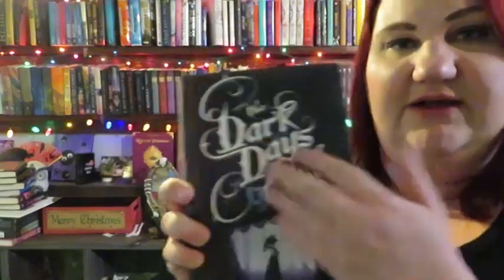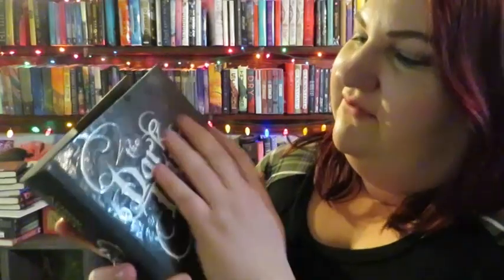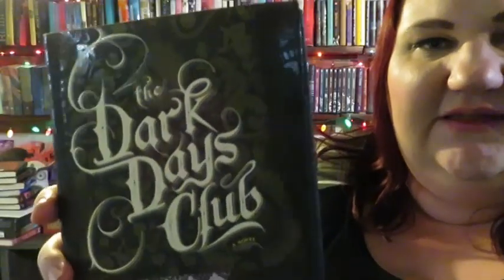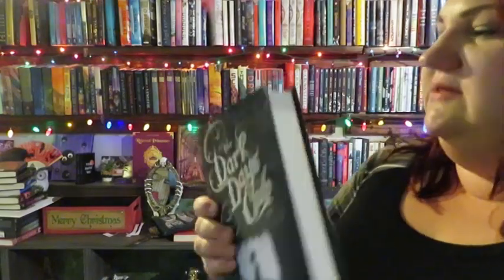I do love the font of this. It's not like a raised font either, but it's definitely a different texture. Ooh, I just noticed there's more texture to this too. If you can see some of the imprinting there. I only own 2 of the Dark Days books. Actually, I might have the 3rd. It might be in one of these boxes over here.